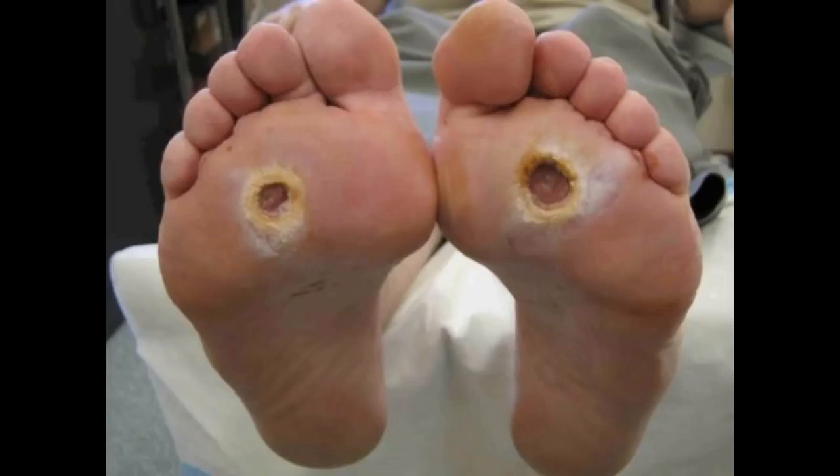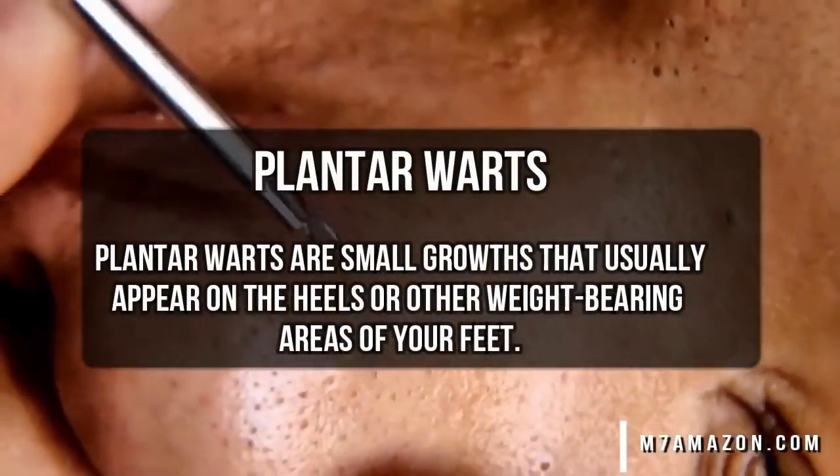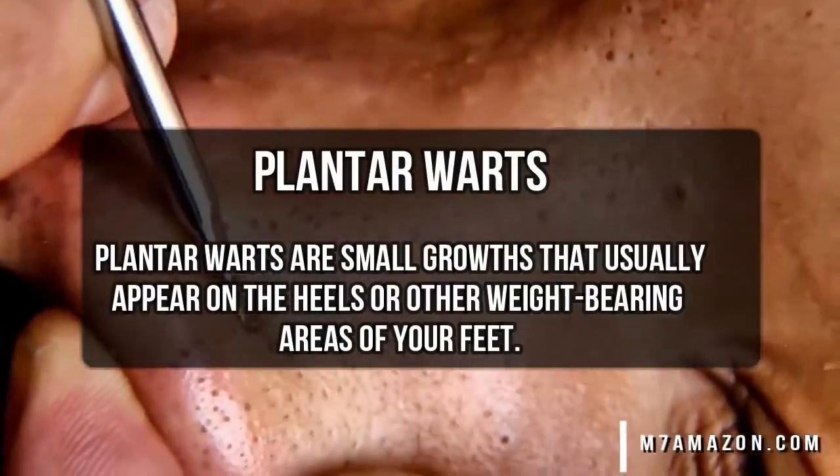Can you identify what's wrong with this person's feet? And this is post-treatment. I think plantar warts. It's in the right spot. They indeed had a bad case of plantar warts that were removed by a medical professional. Nice.